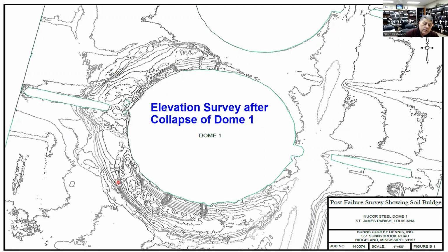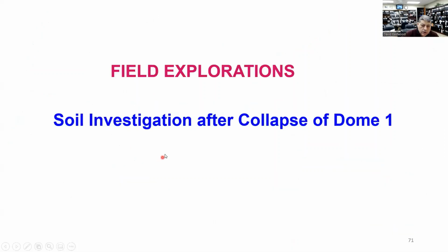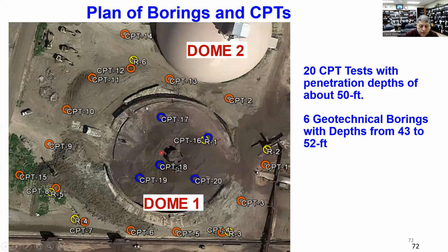And here is the soil that's coming out from underneath the tank, just stacked up. These are elevations for it. This is the tunnel. Soil investigation after the collapse of the dome. Here's the dome after I removed the iron ore and stuff.